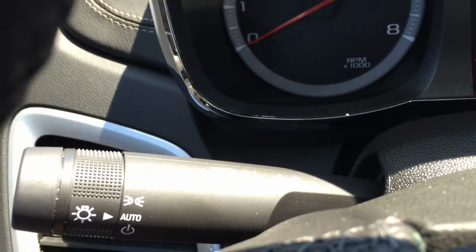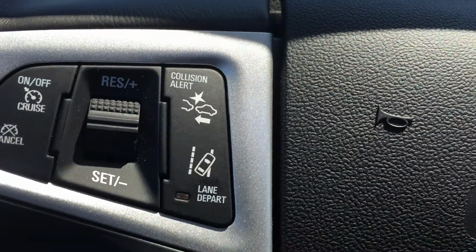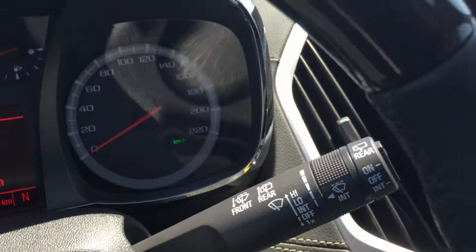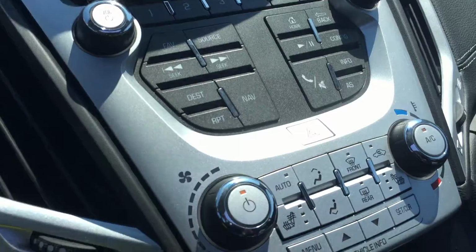You have your lights and indicators behind the left-hand side of the steering wheel, as well as your cruise control and your collision alert and lane depart assist on the left-hand side of the steering wheel. You have your hands-free and radio controls on the right, and you have your wipers there. As well, on the steering wheel, you have this nice wooden grain band up here on the top, which is very, very nice.